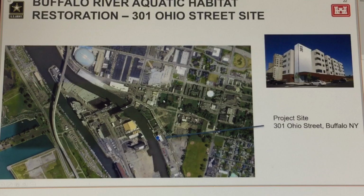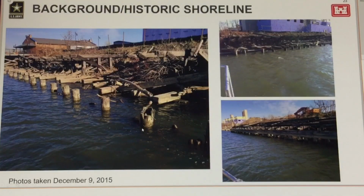I really want to cover Buffalo River stuff also, but I'm going to do it pretty quickly because we're kind of running short. So this site is located further down the Buffalo River. It's the 301 Ohio Street building. It's right in the waters adjacent to there. To the north of that, the lot north of that is Riverfest Park. So that's publicly accessible. You can go check it out there. You can rent a kayak at Canal Works and kayak up to it. You can go to Buffalo River Works, which is directly across the water here. And you can see the habitat recreated.